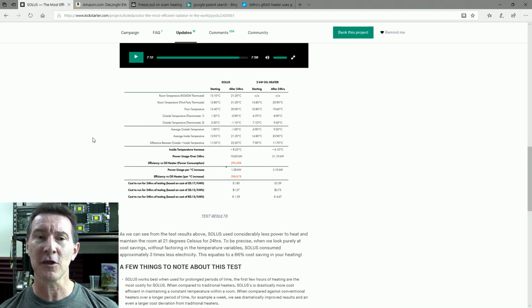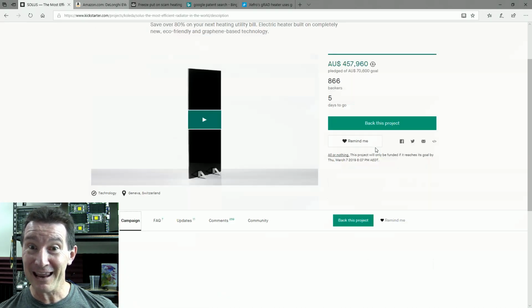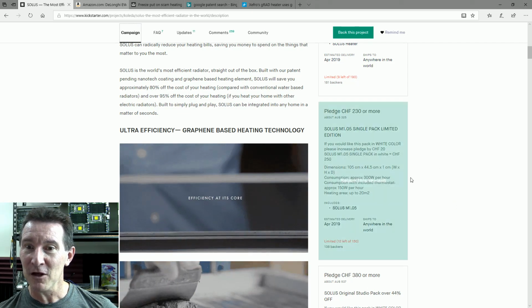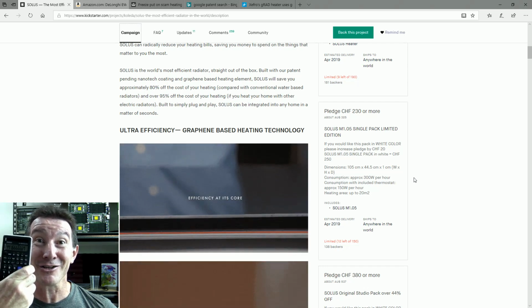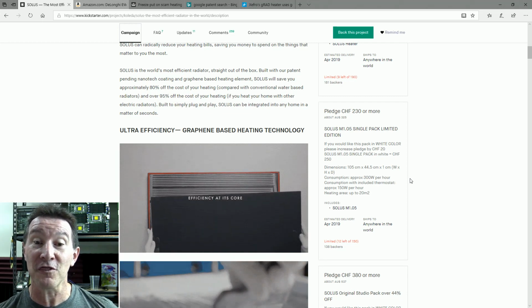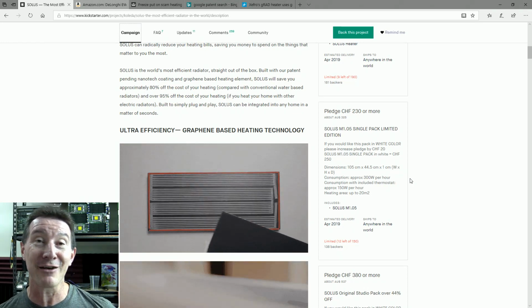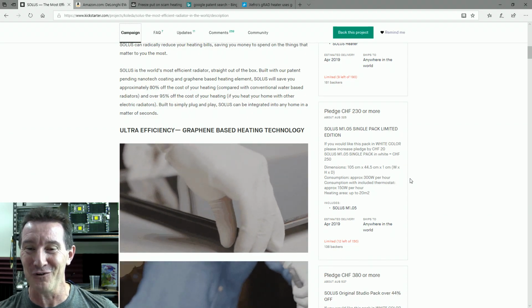What happened to the 300 watt rating of this panel? Oops. Let alone the 150 watts. You remember, over here, they make the very specific claim right here on the thing you're buying, 300 watts per hour. Their own test showed it consumed 440 watts per hour, or 150 watts with the thermostat. They were using their thermostat. If you watch the video, it's plugged in. It's supposed to use 150 watts. It's actually, in their own test, showing it's taking 440 watts.